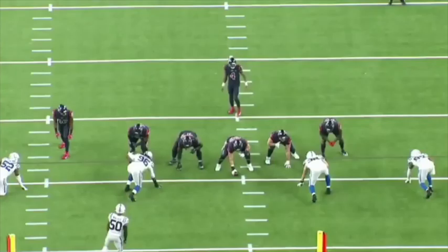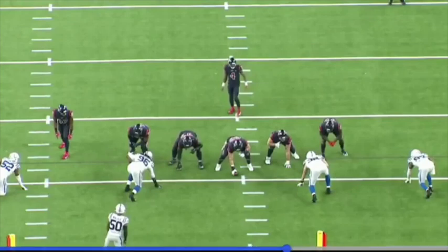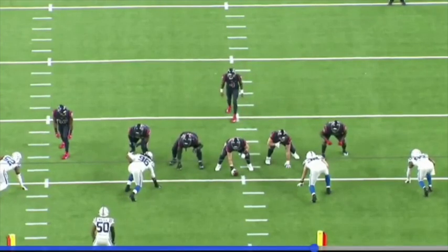Now on this final clip, we're going to see Ben Banogu's ability to have field awareness and know the tendencies of other players on the field that he's going up against. In this situation, film work by Banogu was his best friend. Also, knowing when to separate from a block. Let's go ahead and watch this play, see how it turns out.